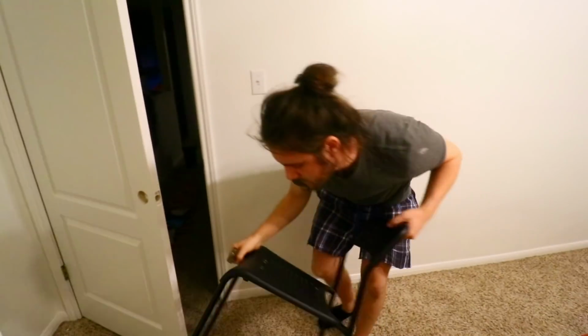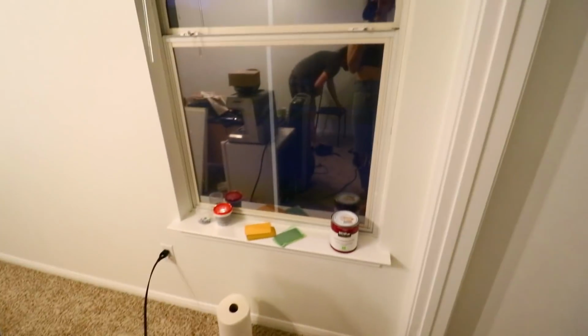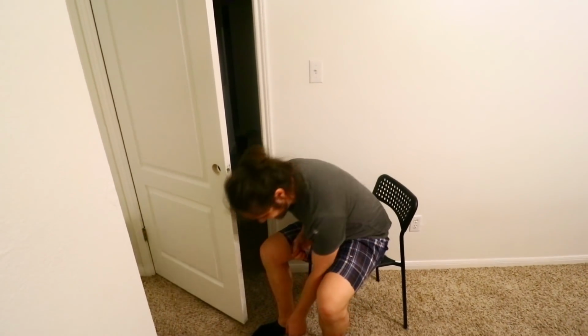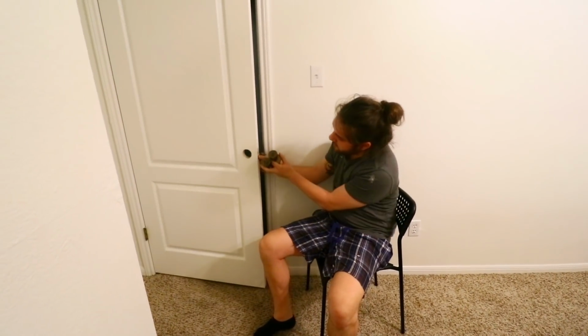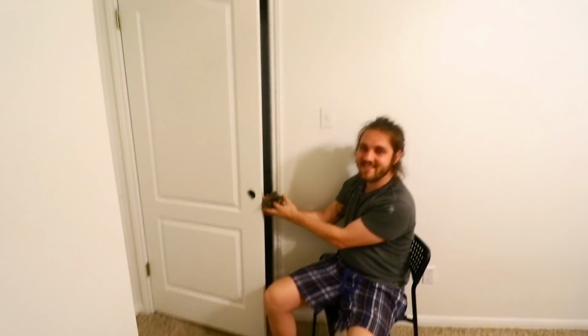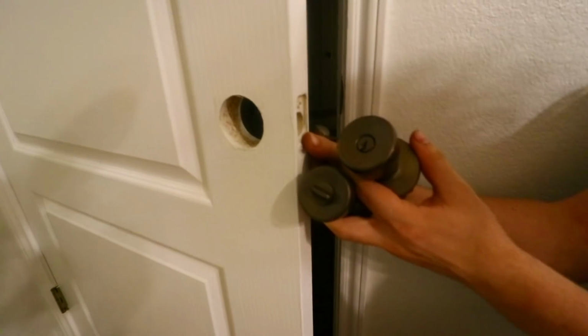All right, so it's obviously the nighttime. That was a lot of staining and sanding and painting. And spray painting. But our handles look so good. The doors look so good. Look at how good of a combo that is. Let's get a closer look.